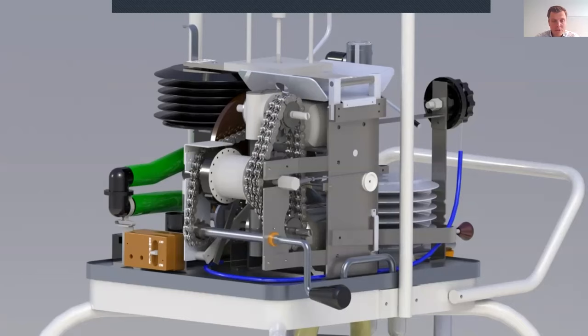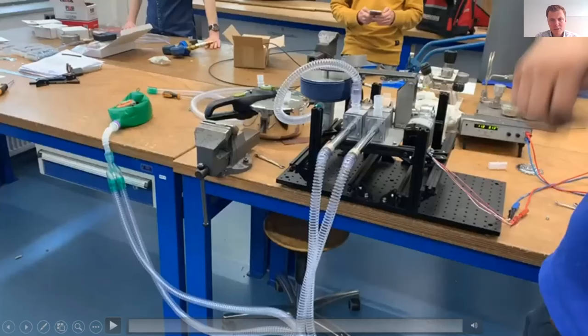We made drawings of the original ventilator. I had a team of students making an entire drawing of that. But we made a simplified version.